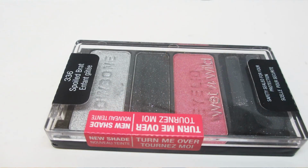And I got this Wet n Wild Trio in Spoiled Brat. Now, when I saw this, I was like, Valentine's Day tutorial. It's got this really pretty hot pink, a sparkly black, and a silver. When I saw the hot pink, I thought, spooky Valentine's look. So I'm definitely going to use this, and I have never been disappointed with these Wet n Wild shadows for the most part.